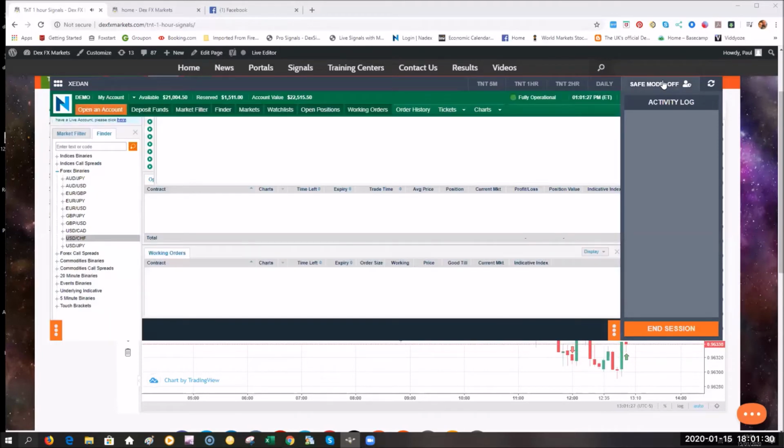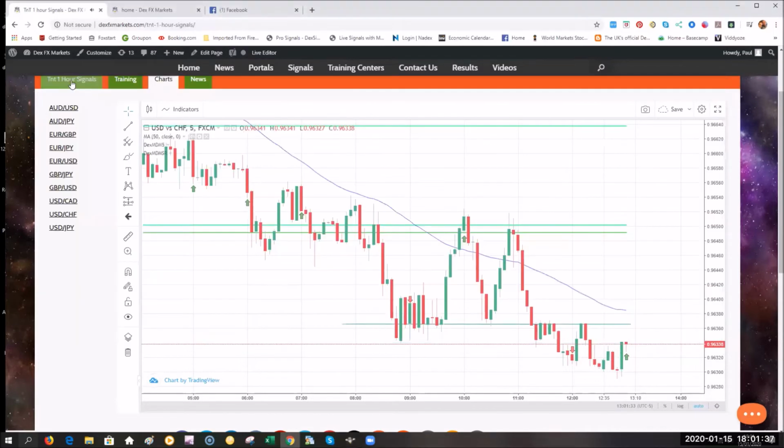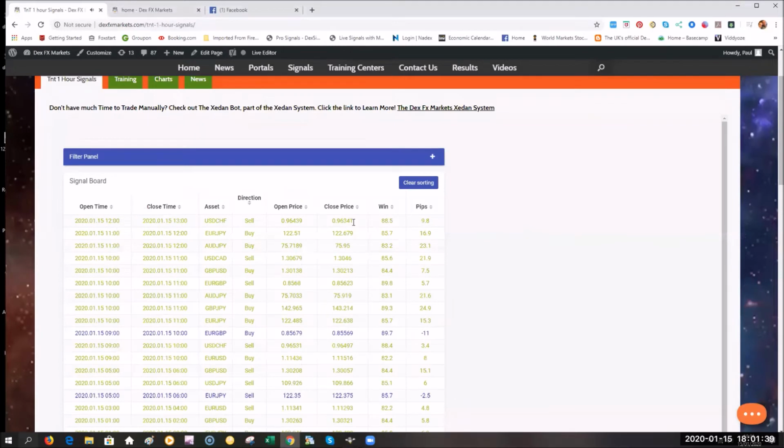I'll just listen to signals finishing off there. And in fact, let's just quickly go back and see. Yeah, absolutely. Look at that, 9 pips. Sorted. Okay, coming back in here.